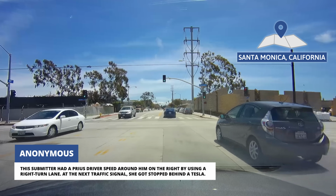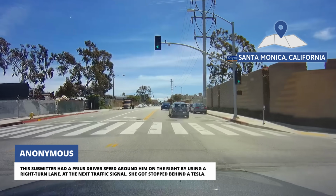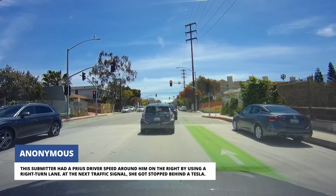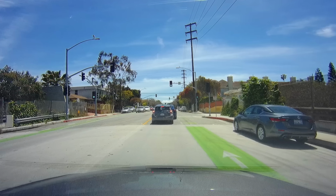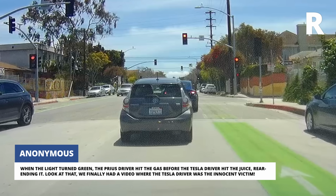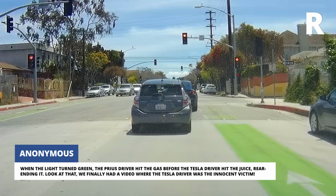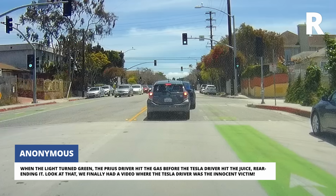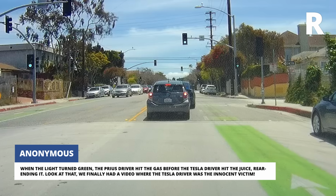This emitter had a Prius driver speed around him on the right by using a right turn lane. At the next traffic signal, she got stopped behind a Tesla. When the light turned green, the Prius driver hit the gas before the Tesla driver hit the juice, rear-ending it. Look at that! We finally had a video where the Tesla driver was the innocent victim.